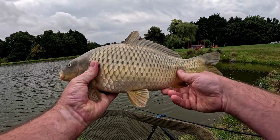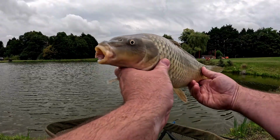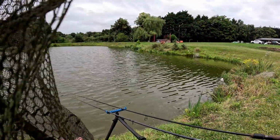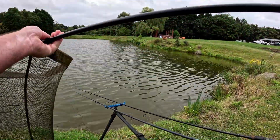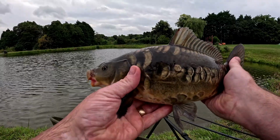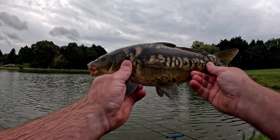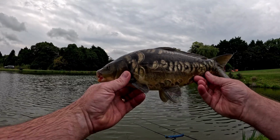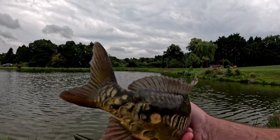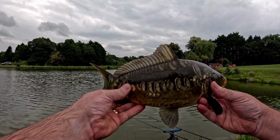Bit of a quiet spell, and then we've just had this one. Let's get him back. Well, he is definitely pick of the bunch, but it's not what we're here for. Cracking looking fish, to be fair.